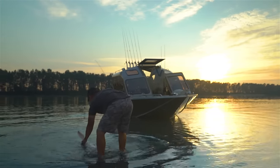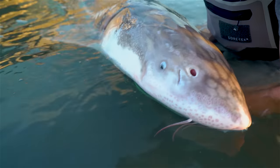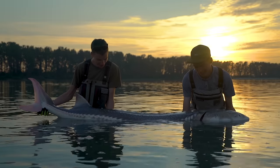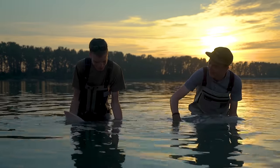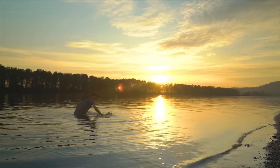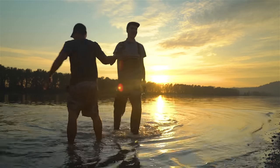Got a big one. Beautiful. There we go, sun setting behind us, and we've got ourselves a beautiful sturgeon. It's just a monster fish. It's huge. Look at it. What a day. What a day. Thanks, man. Love it.